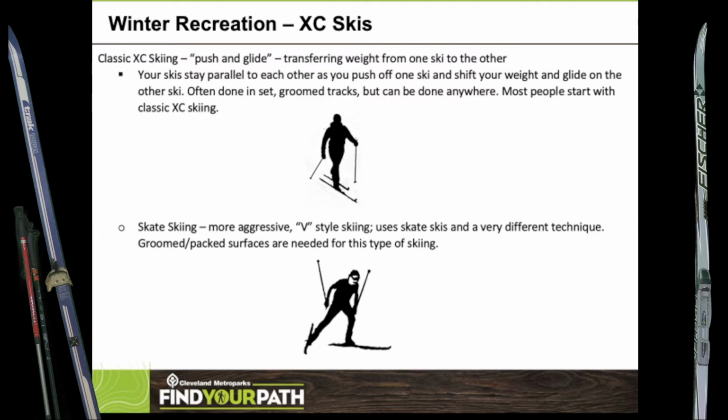Skate skiing, you really need a groomed surface for this. You can't skate ski where it's not groomed. It's just not going to work. You need that packed down, compressed snow where that moisture content has really frozen well. So again, in the Olympics, you do see both types of skiing. Oftentimes, if it's a race, it's probably skate skiing. There are classic cross-country ski races as well, but skate skiing is a very powerful movement. Those people are enormous. They've got great technique.